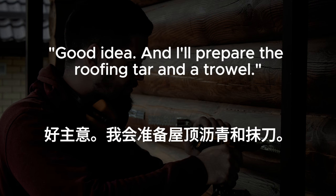Good idea. And I'll prepare the roofing tar and a towel.